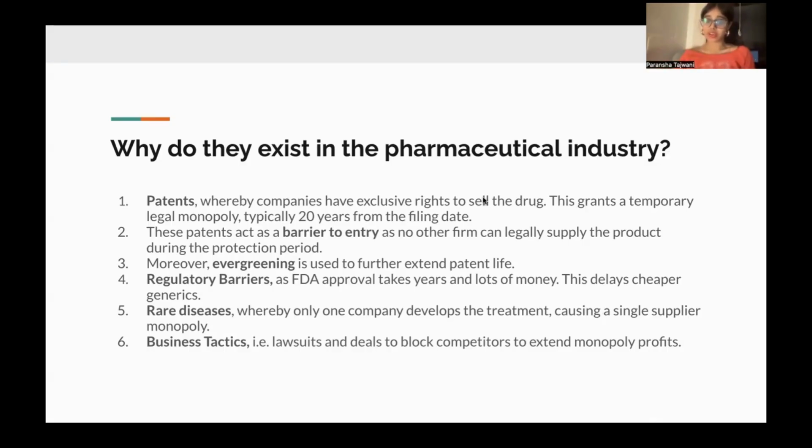Second, regulatory barriers, whereby the Food and Drug Administration approval takes years and years and lots of money. This obviously delays cheaper generics. Third, rare diseases. Because the population which needs that drug is so limited, only one company develops a treatment, which causes a single supplier monopoly. Fourth, business tactics, which is basically the pharmaceutical industry's legal and business side creating lawsuits and deals.